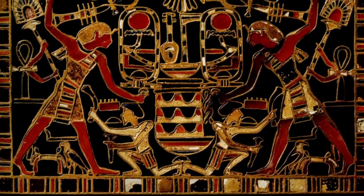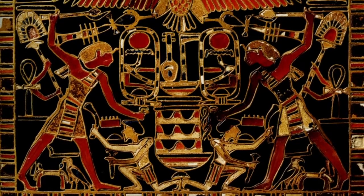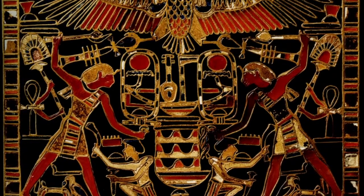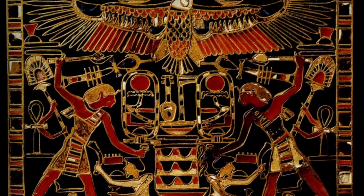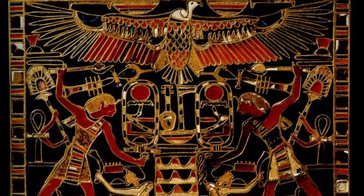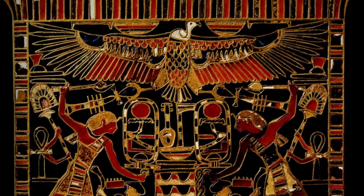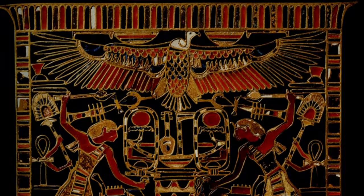Extraordinarily intricate. These wonderful pectorals are mighty symbols of Egyptian kingship, worn very often by other members of the royal family, and in this case, a princess, celebrating the victories of her father. The hieroglyphs read, Amenemhat, the good God and Lord of the two lands, smites all foreign lands.